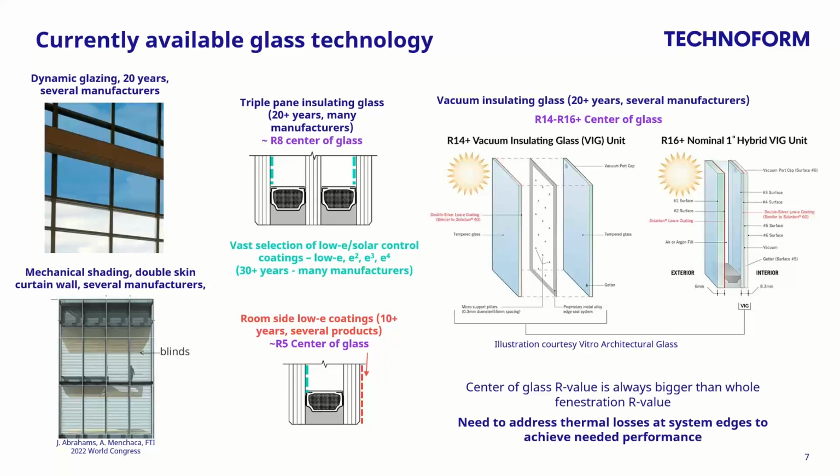Note here, I've talked about the R value of the center of glass. We know that center of glass is always better than the whole fenestration U value or R value. We really need to address the thermal losses at the system edges to achieve the overall system performance to get to R5 or better.